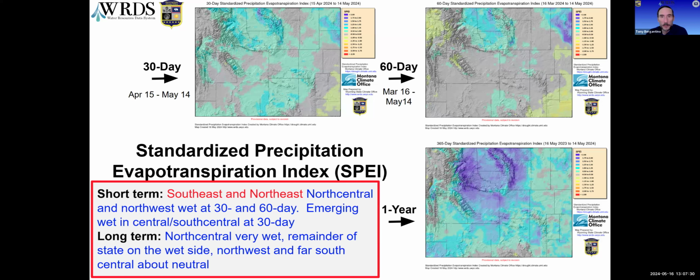We also have more of the state on the wet side of the index in the shorter time period. The depiction for a full year is pretty wet. Only the northwest and far south central areas being about neutral, and hardly any below neutral or the dry conditions showing up there. North central Wyoming is appearing quite wet at this longer time period. Again, a lot of that, you're still seeing some of the influence from the early summer and spring last year.